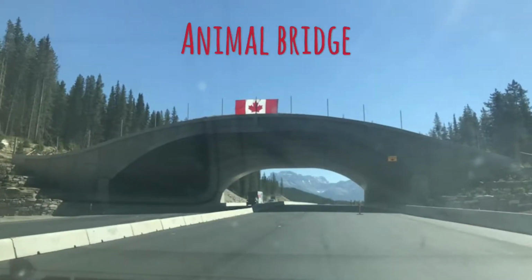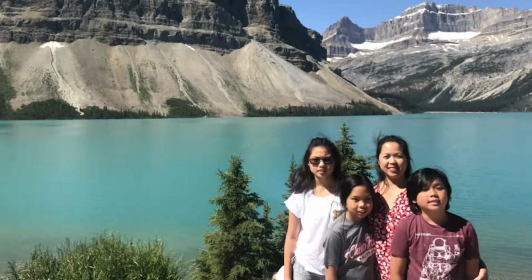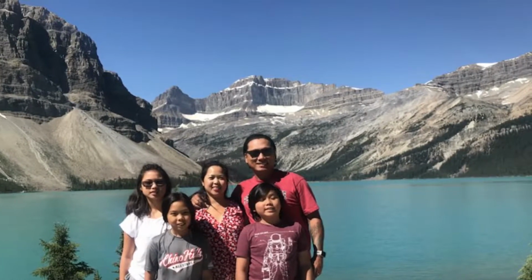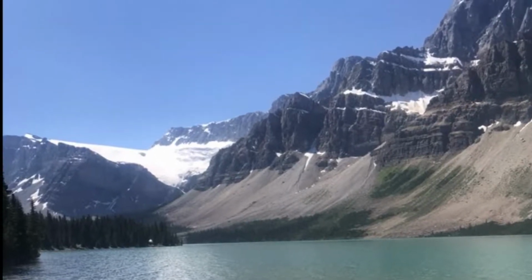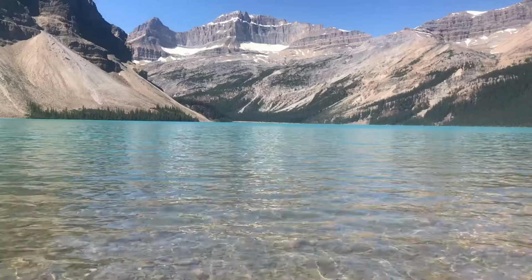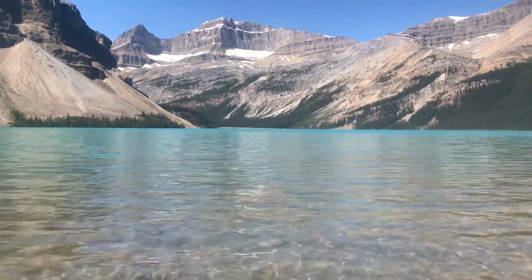Day 2, yay! Day 2, we drive further back into Alberta, Canada, and visit Bow Lake. This is just a little stop by the road where you can enjoy Bow Lake and see the glaciers. So nice glaciers up on the mountain, and the waters. You could actually walk in the waters. It's pretty cold, but it's nice and still refreshing on your feet.